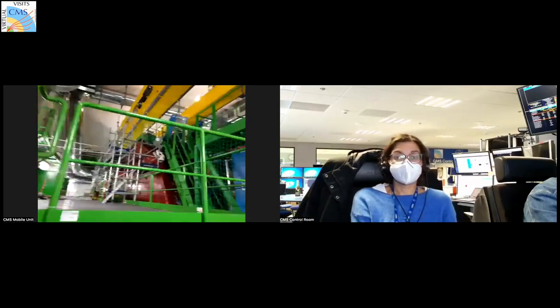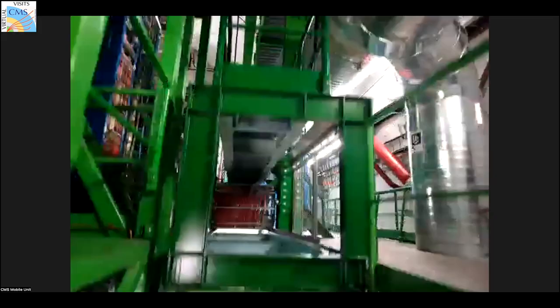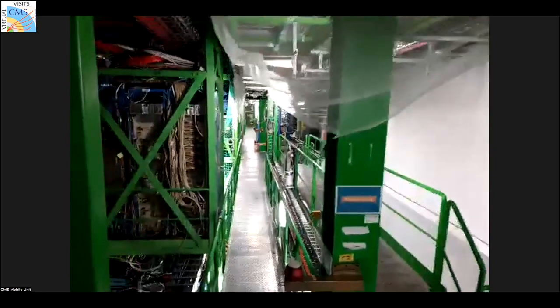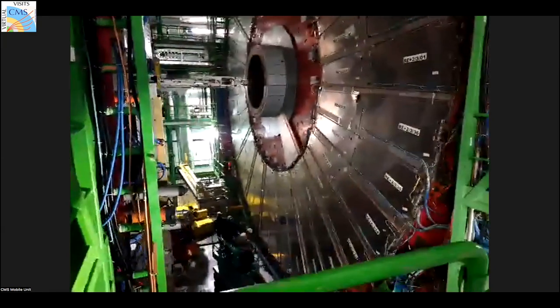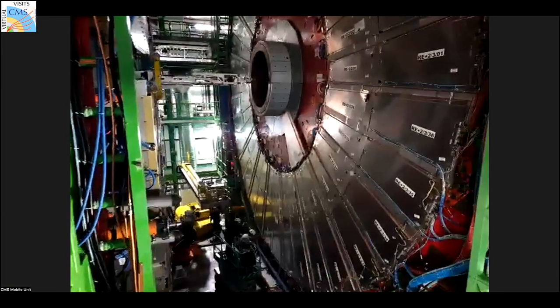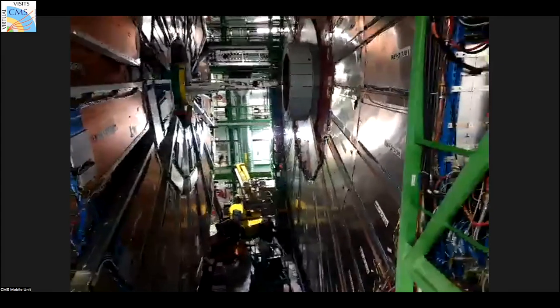As you're watching the feed from underground, just really look at all of the connections. You've got the huge silver pipes of the ventilation. They're probably the least interesting bit. But then you've got all these racks of electronics. This is all equipment that has to be right next to the detector. And now you can see we're even closer. We're getting a nice view. You can see the beam pipe coming out.